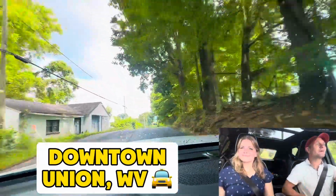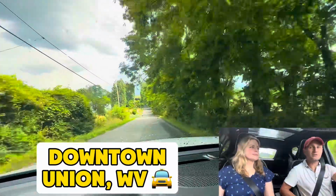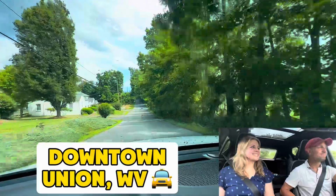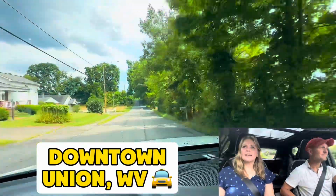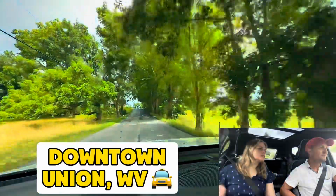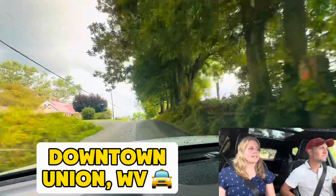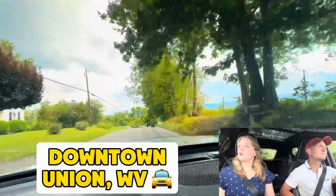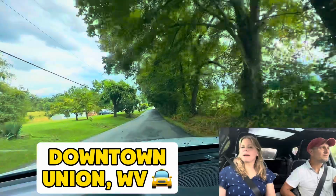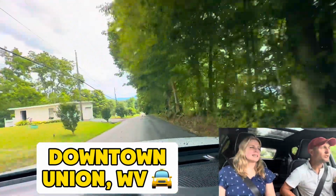We're coming back from a property we're listing, did a bunch of marketing for it, and we are going to head into Union and give you an idea of what the downtown looks like. Right now we're on Knobs Run Road. I wish you could peek through the video on the right hand side. There's just peaks of beautiful Peters Mountain here that's near Gap Mills. Yeah, it is beautiful. We'll get a shot of it up here.